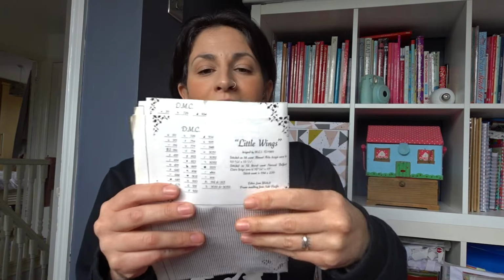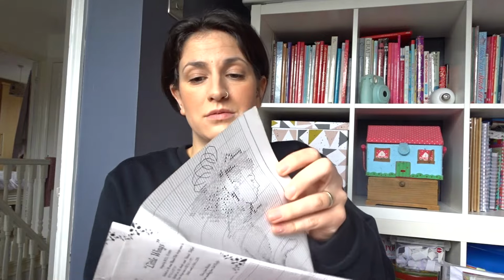Then I got Little Wings by Lavender and Lace. Little Wings, must only have one of them. Oh no, Little Wings and Sweet Dreams. They are from the charity shops, they're photocopied. So I can't really show you the patterns of them, and I haven't got the pictures to show you. So unfortunately, they are like that. That's why I showed you them really, really quickly.